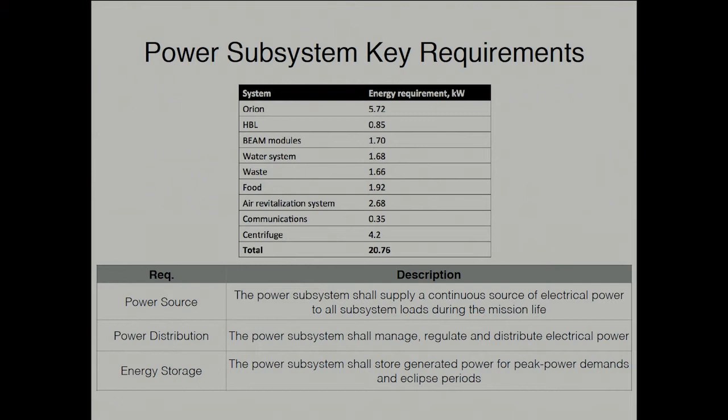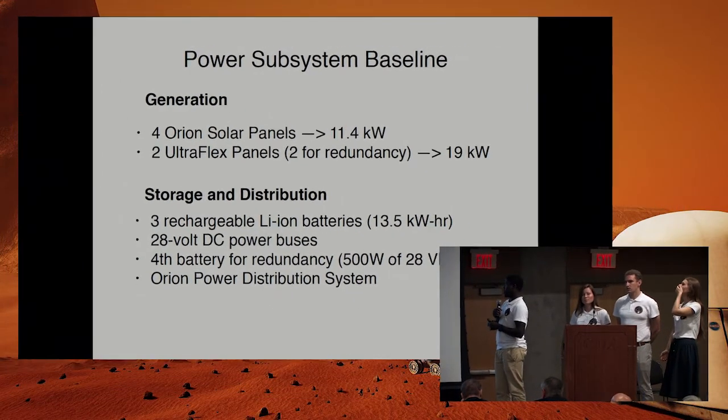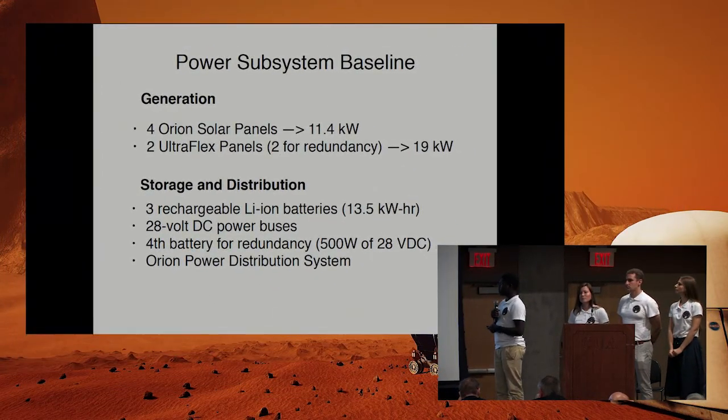For distribution, the power subsystem should be able to manage, regulate, and distribute electrical power. And for storage, the power subsystem shall be able to store and generate the power for peak power demand and during eclipse period. So for this, we know that the entire load for our spacecraft is about 20 kilowatts. So we decided that we'll be using what's already on the Orion. So 4 Orion solar panels with cumulative 11.4 kilowatts power rating, 2 UltraFlex panels, 2 for redundancy, that give cumulative about 19 kilowatts. For storage and distribution, we'll be using 3 rechargeable lithium-ion batteries. For distribution, 28-volt DC power buses, and a 4th battery is installed for redundancy that can supply about 500 watts of 28 VDC for a period of about 12 hours. So for distribution, we use the Orion power distribution system.